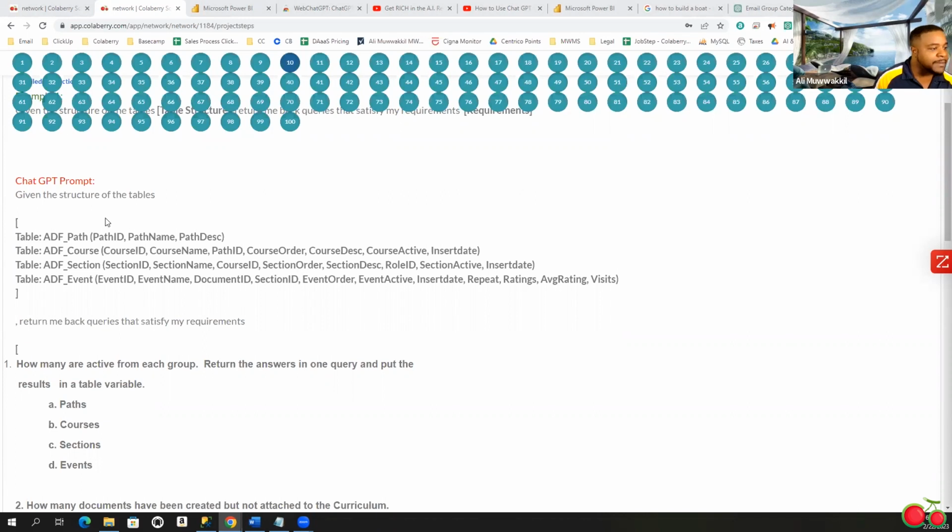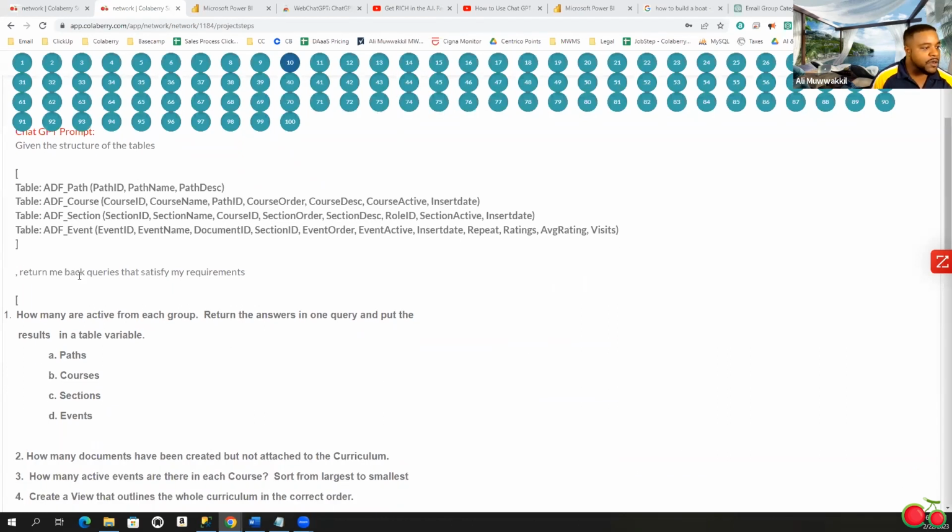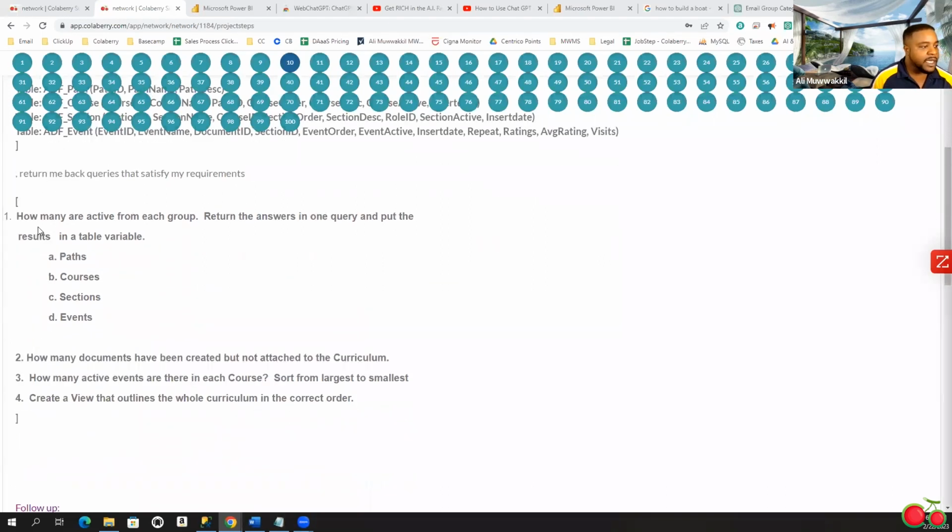And all I'm doing is putting the column names in parentheses, okay? I'm not even telling them what it is. I'm just showing what the table structure is. I could put the data types in there, but here I'm just putting the structure. Return me back queries that satisfy my requirements. And so I just took the homework that we gave in that section.